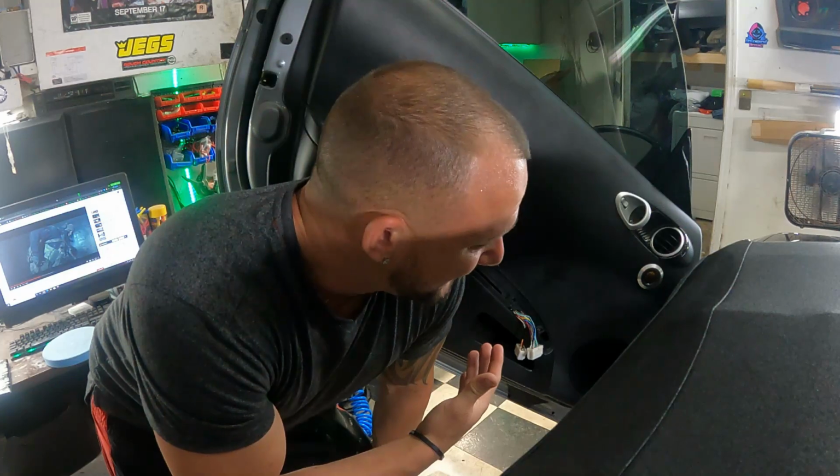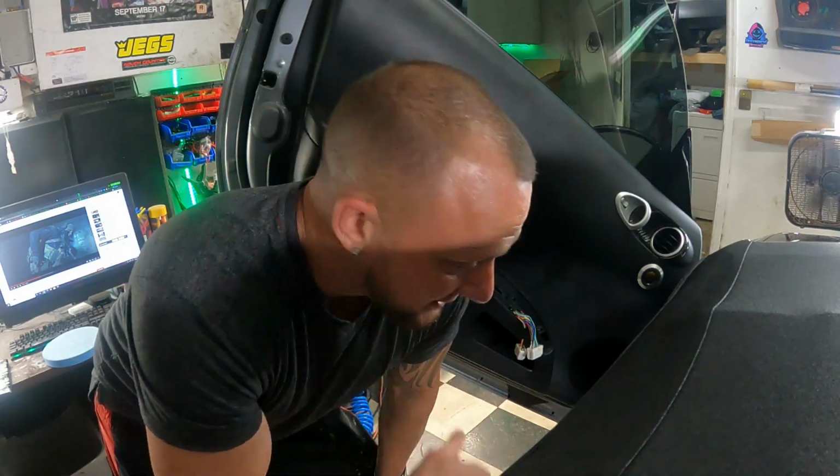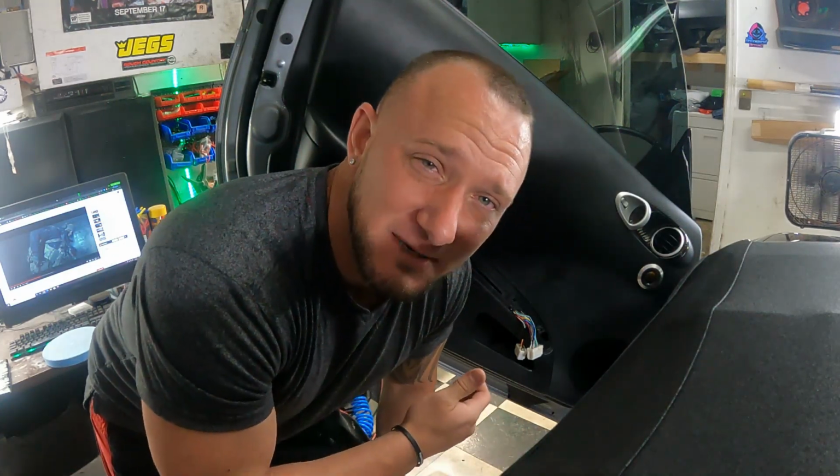Alright, doors are done. Now that the doors are finished and the hinges are on and adjusted properly, we're gonna go ahead and get this custom interior installed. And once that's installed, we'll get it detailed, and then I'll show you guys the full car.